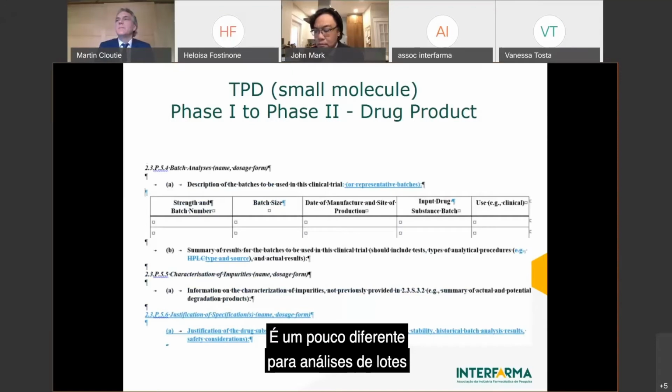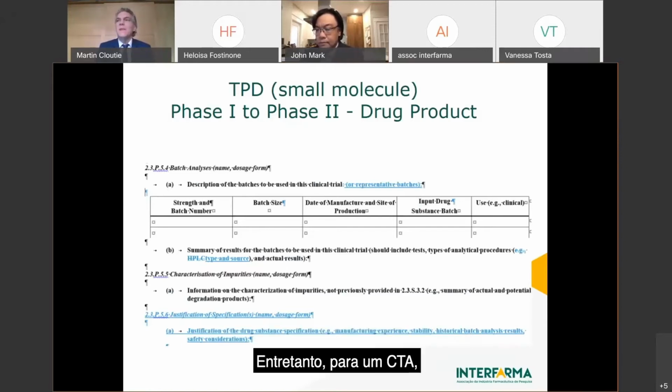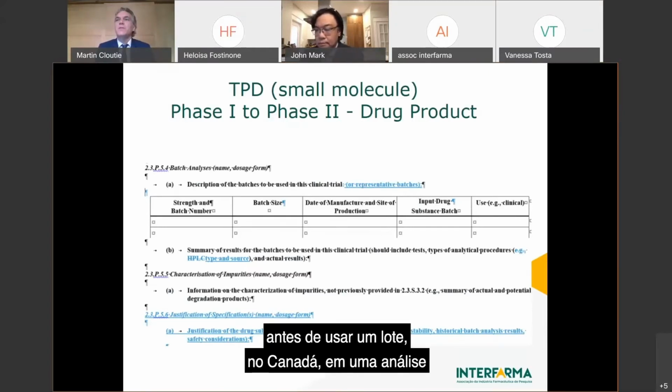Here it's a bit different for the batch analysis. Again, you can provide representative batches, so CLVs and the results of representative batches. However, for a CTA, phase 1, phase 2 pharmaceutical, prior to using a batch lot in a trial in Canada, you need to file the certificate of analysis with Health Canada. So you need to provide that in a CTA notification.